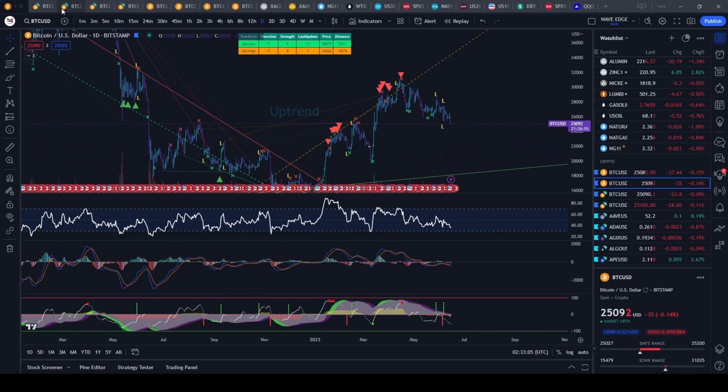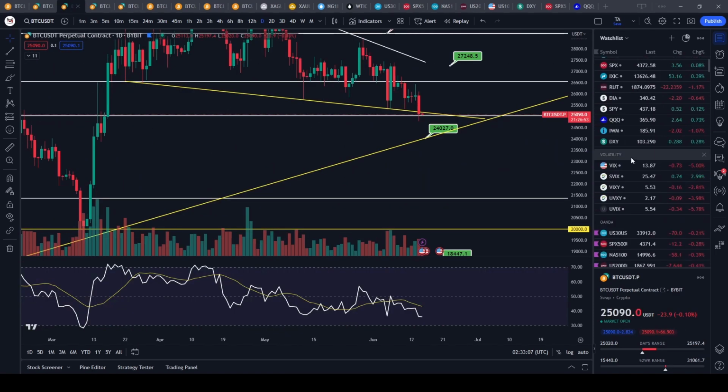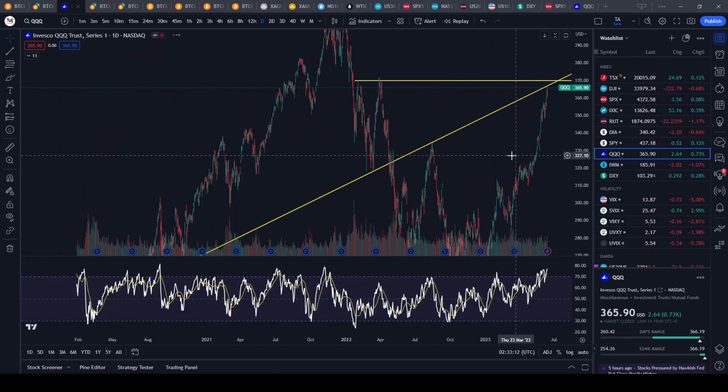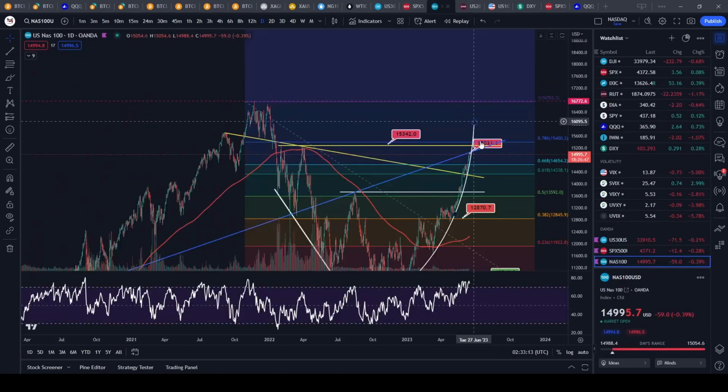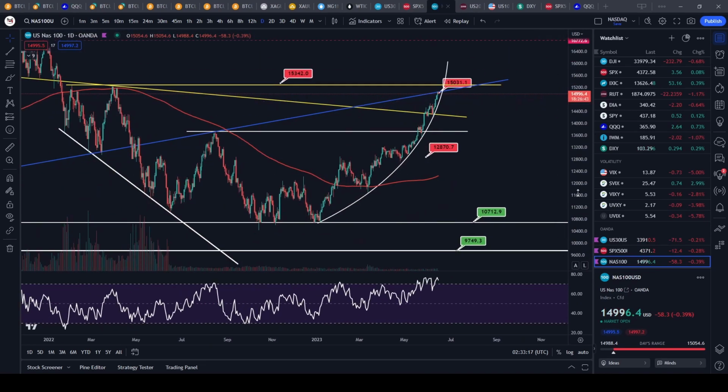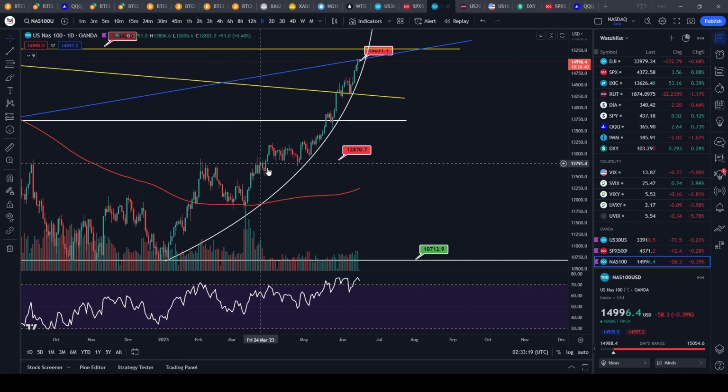Now let's get over to the traditional markets here. Let's take a look at the Qs. Again, another up day in the Qs. It never ends, right? It keeps on going up. And I'll take a look at the Nasdaq, which is the same thing as the Qs, right? And essentially, you guys can see this massive parabolic move in the Qs.